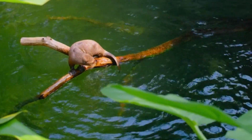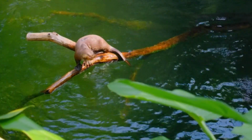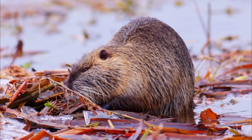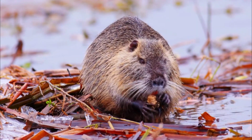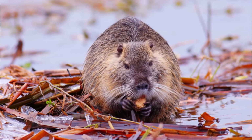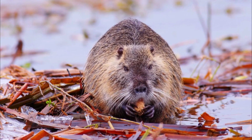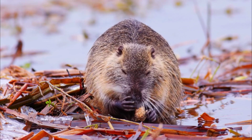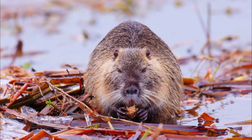Number 6. Invasive species. Coypus have been introduced to many regions outside their native South America, including North America, Europe, and Asia, for their fur. However, they have become invasive in some areas due to their prolific breeding, rapid population growth, and destructive feeding habits. As a result, they can outcompete native species and cause ecological imbalances in their non-native habitats.